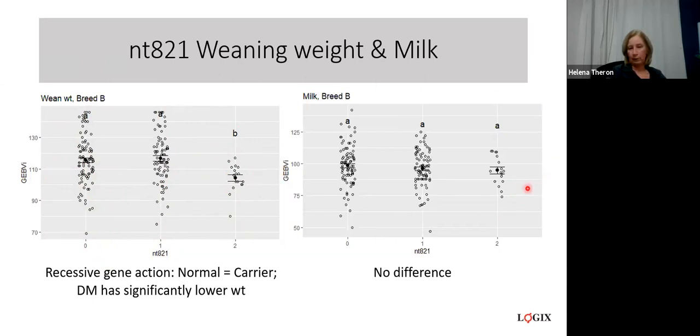And on the milk, there's no difference between either the normal, the carriers, or the double-muscled animals. So all indicated by A. So that's AAB. So those are the same. This one's different. Milk is exactly the same.